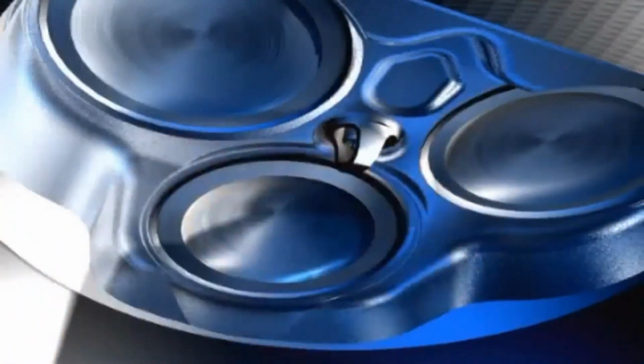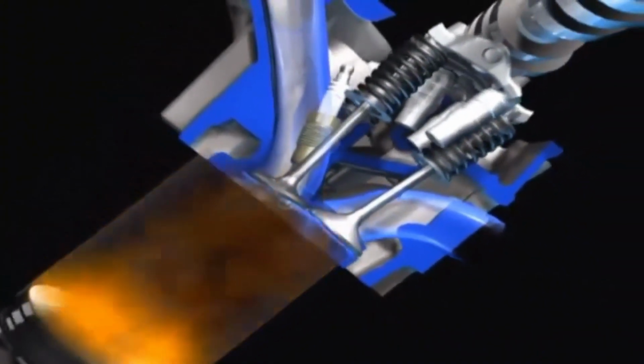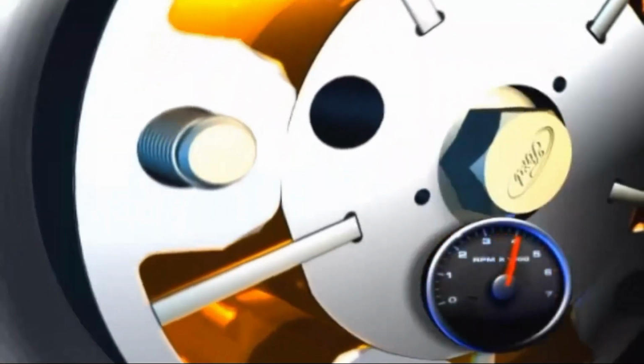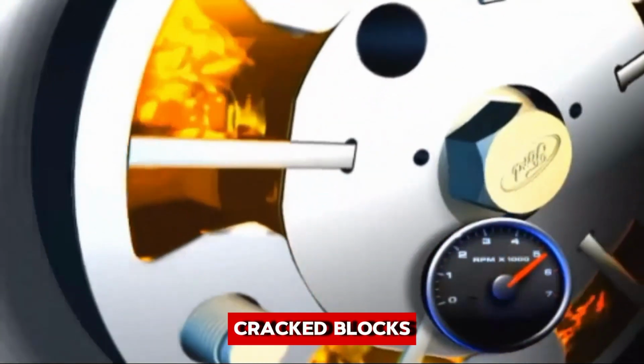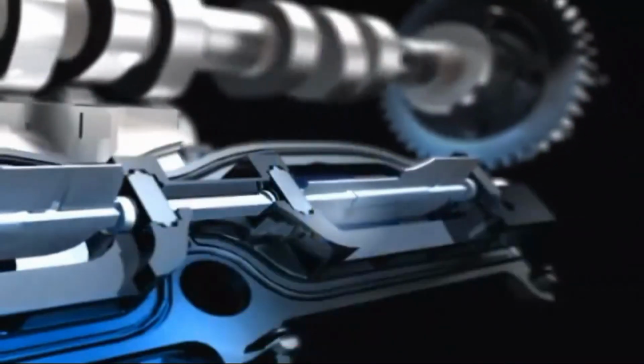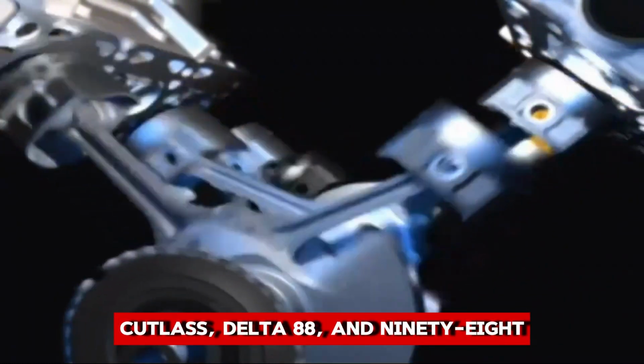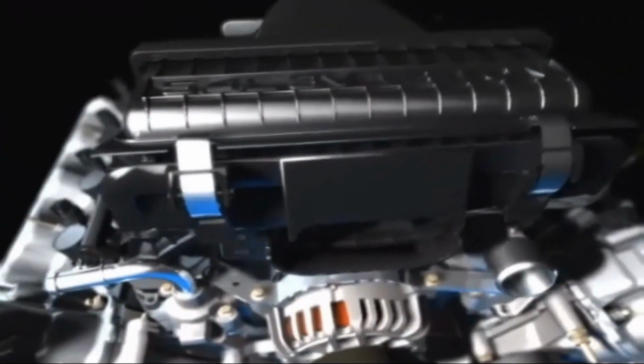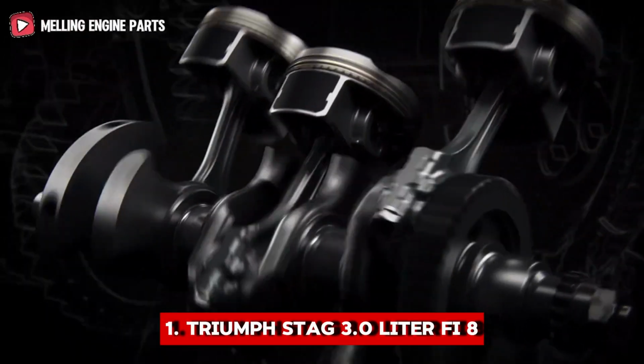The Oldsmobile diesel was essentially a converted gasoline engine, and that's where the problems began. Instead of designing a diesel engine from the ground up, Oldsmobile took their existing gasoline V8 and modified it to run on diesel fuel. The engine block wasn't designed to handle the higher compression and stresses of a diesel engine, leading to cracked blocks, head bolt failures, and a lot of other issues. This engine found its way into various Oldsmobile models, including the Cutlass, Delta 88, and 98, as well as some Cadillac and Chevrolet models.